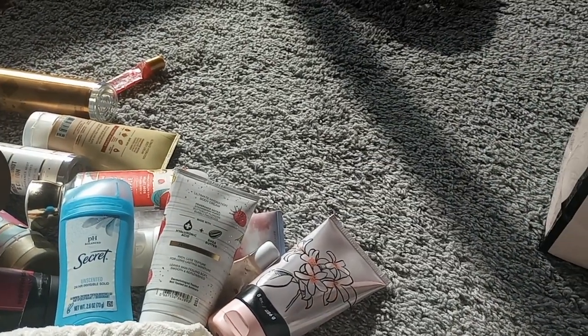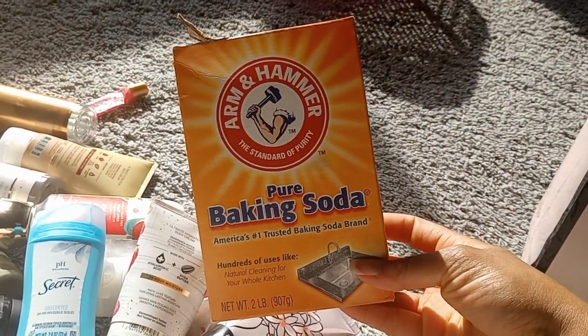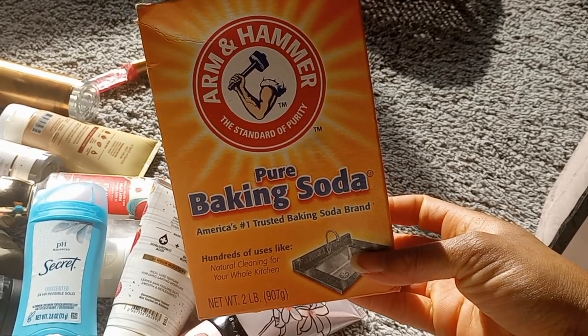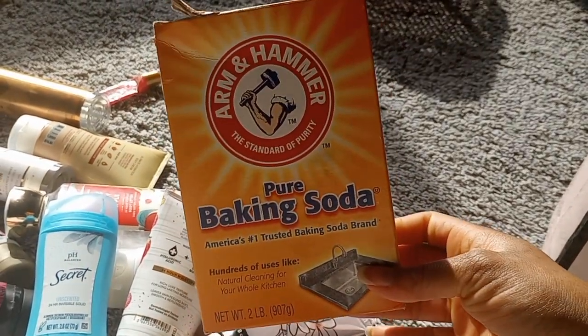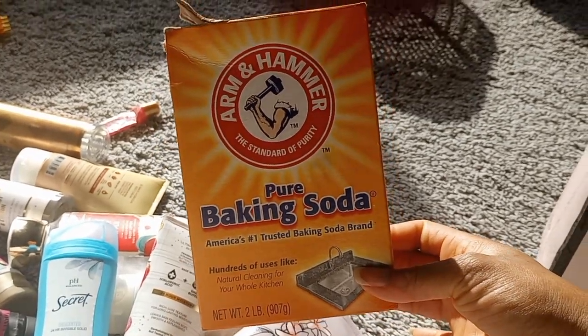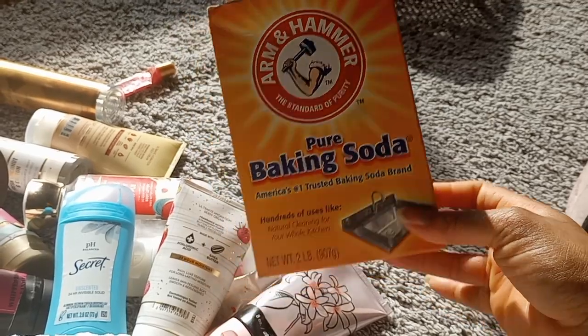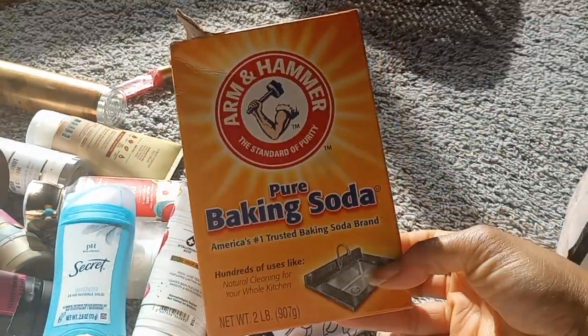And then the last thing we have in here is a box of Arm & Hammer pure baking soda. Y'all, I use this for everything. I had to show this. I use this for everything. This is such a good deodorizer. I mix this with peroxide sometimes to soak stained clothes. The stains come right out. You can sprinkle it on the carpet.